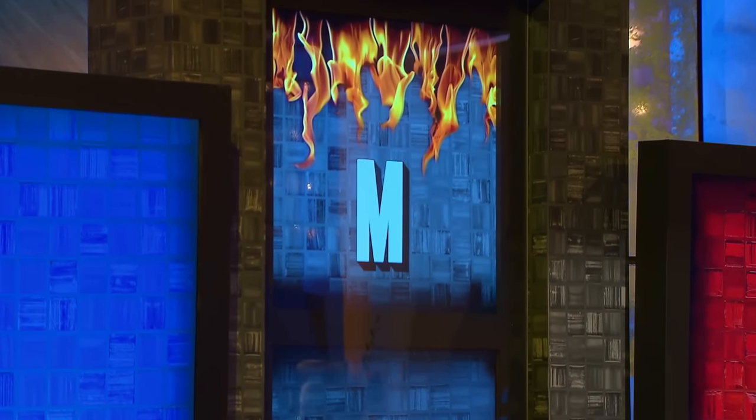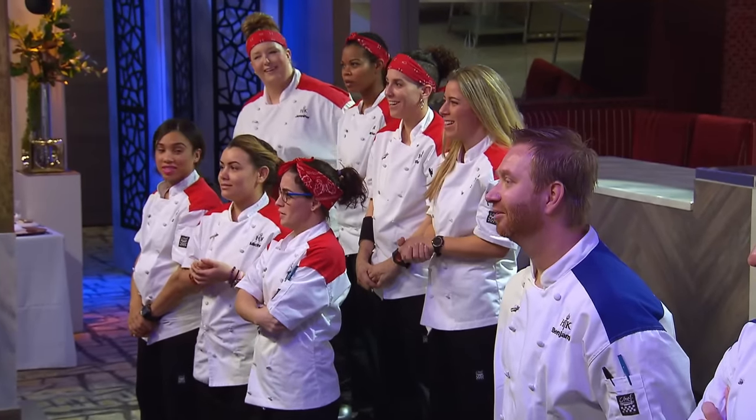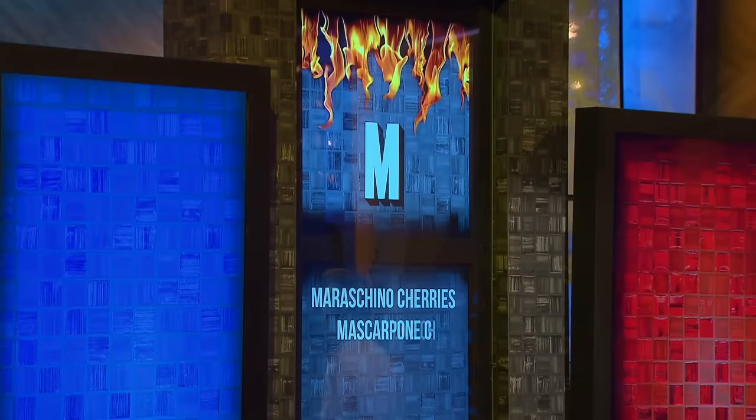M. Maraschino cherries, chef. What the fuck? Where did that come from? Wow. I don't know. Gonna make it challenging. Mascarpone. Mayo. Mushroom, chef. Mustard, chef. Mango. Millie.